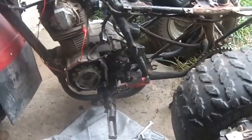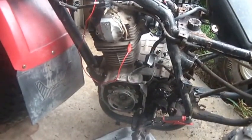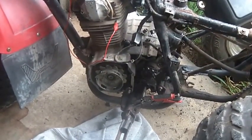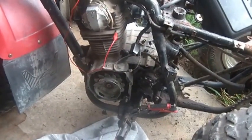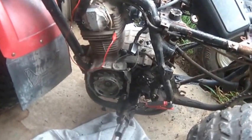So this one is obviously a runner, though I'm probably going to put the chain on. I did shift it through the gears. It shifts through all the gears. The shift area there is not where the shifter goes on. It's not stripped. So I'm probably going to finish putting this together and take it out for a ride just to see what else is going on with it.